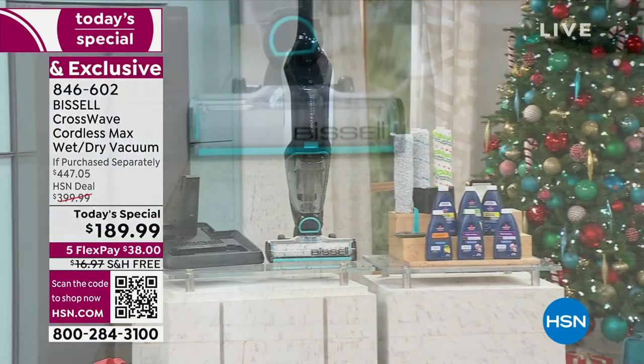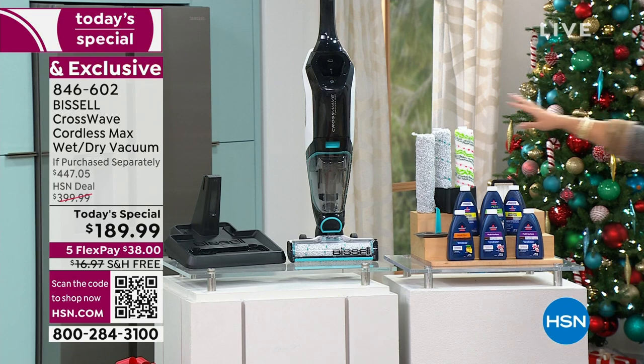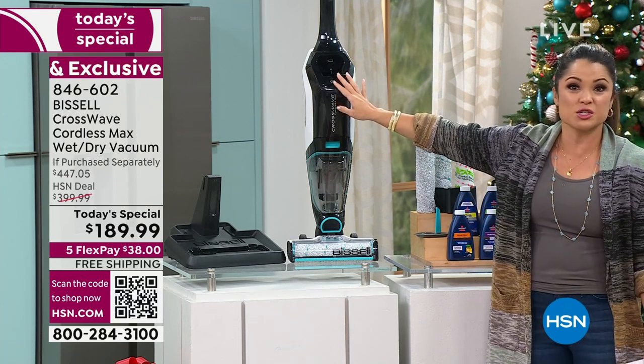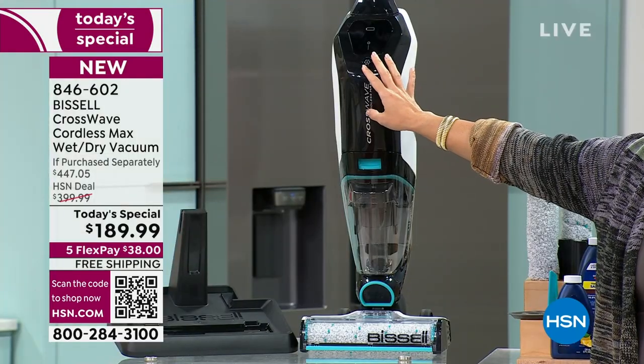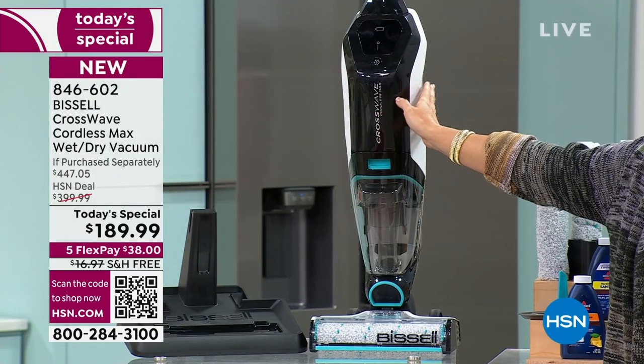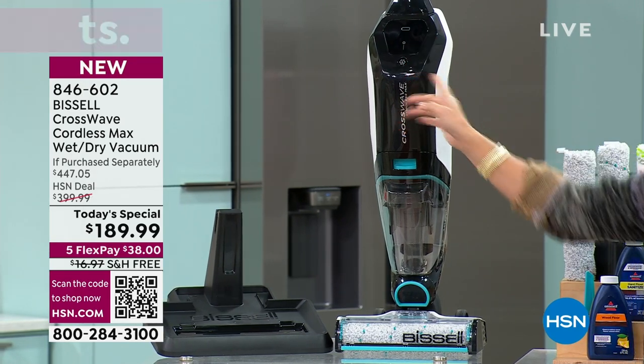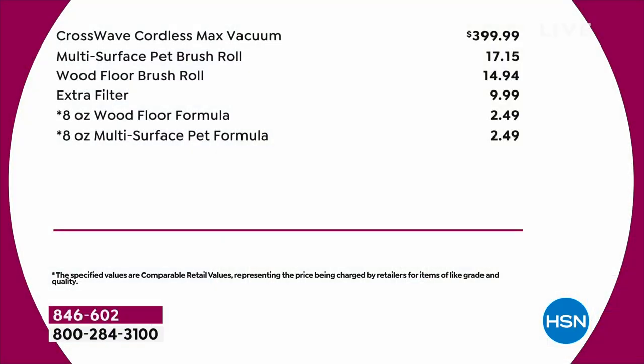Do your research. I comparison shop all the time. Just this is $399.99. Everywhere. You could do a quick little internet search, even on sale. Yeah. It still pales in comparison to what we're offering today. We are over $200 off just this. Then you think about all the extras that we are adding in for you.